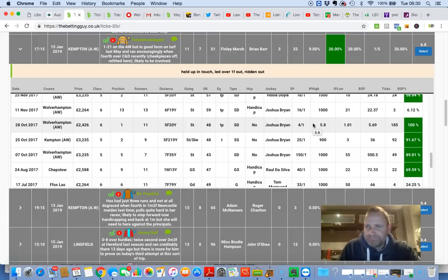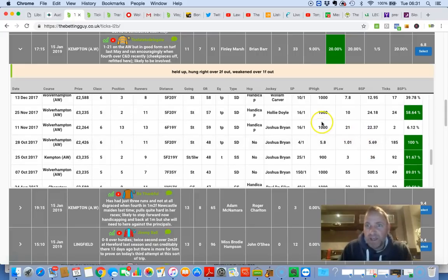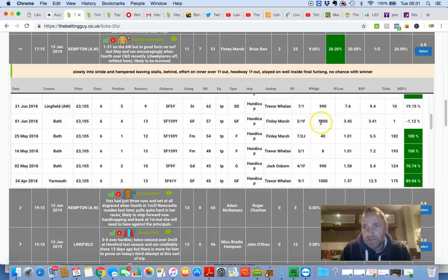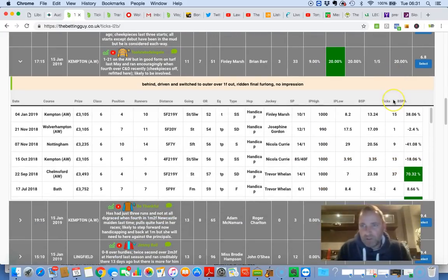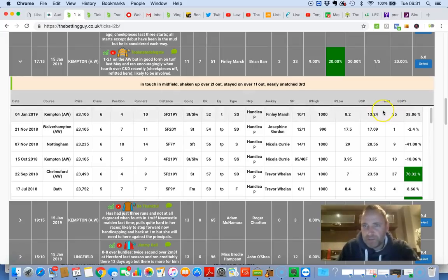Normally what I say is if you're doing a later back, you want to see historical data where, when the horse has won, you've seen it trading higher than its Betfair SP. On this occasion, it hasn't: 5.69 to 5.8. So maybe this one isn't. Mind you, it was a long time ago, so I would still have this as a potential in-play trade later back.